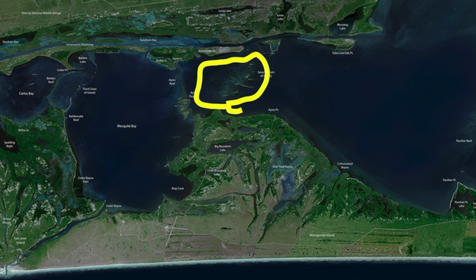Of course, there's been plenty of bait working in and around these islands out here, whether it be on the shoreline, the dugout, or the second chain, all up in this area of Ayers. We've been locating plenty of bait, so that's not the issue. So again, bite frames are super short.